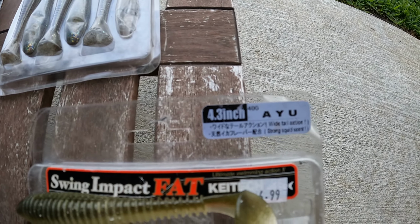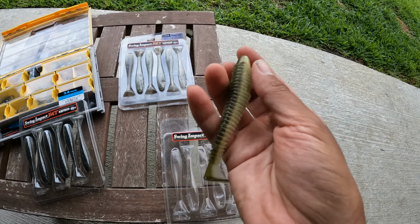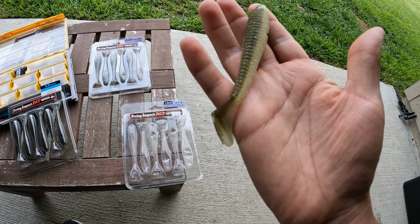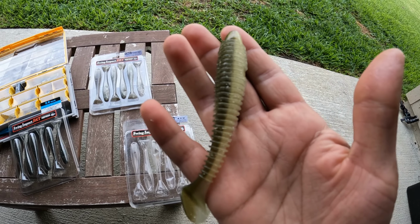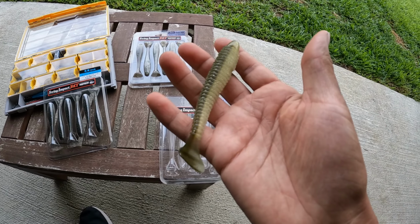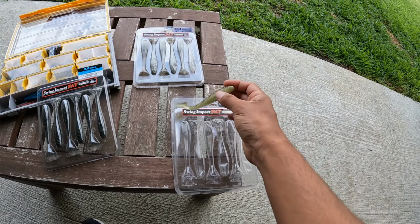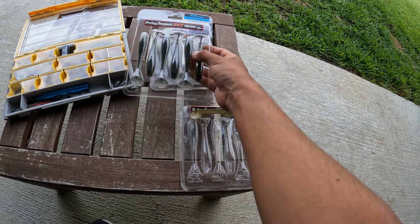That 4.3 inch Ayu wide tail action strong squid scent. There's one of them right there, that Ayu. Very natural looking color. I went through all the bluegill pattern ones first, and then I started fishing these, and I went through these as well. And I'm gonna show you guys real quick what kind of hook I use on those.